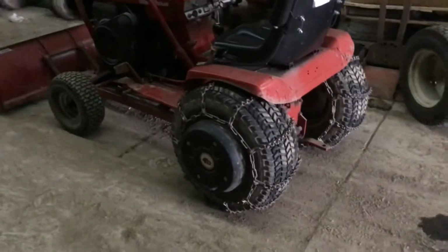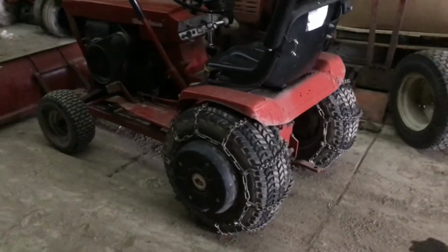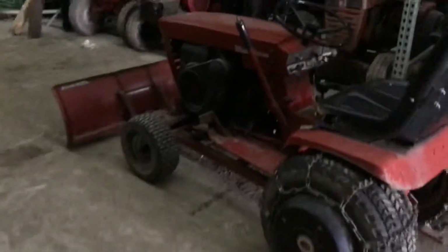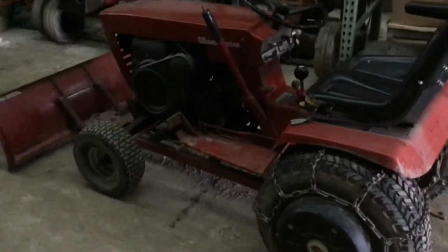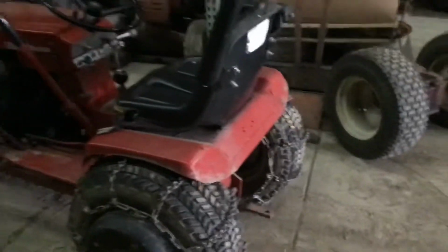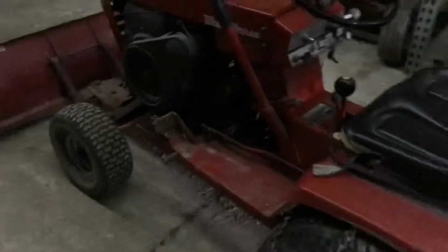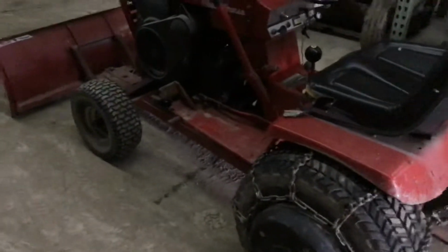With that, I'll be working on more weight, more traction. It's got a really comfy seat. It's not perfect, but I know that when you're plowing all day, that helps. If that's the case, I'll have to add probably a hydraulic lift somehow. So we'll see how that goes.